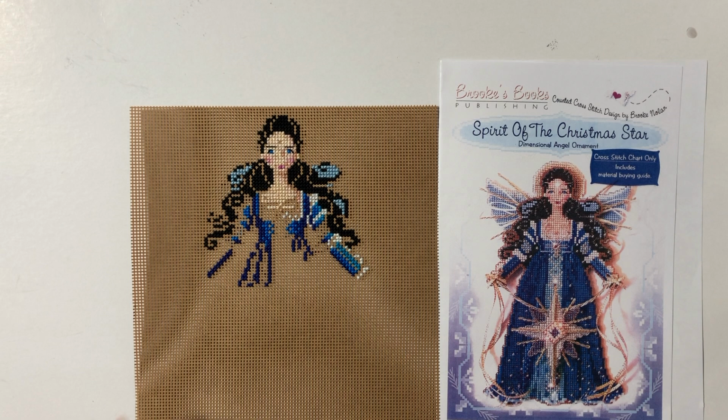So I did that. I worked on that today, and I also worked on some jewelry so that I could update my shop in May or end of April. So yeah, I didn't really have that much time to stitch today, so I only worked on my Christmas angel.